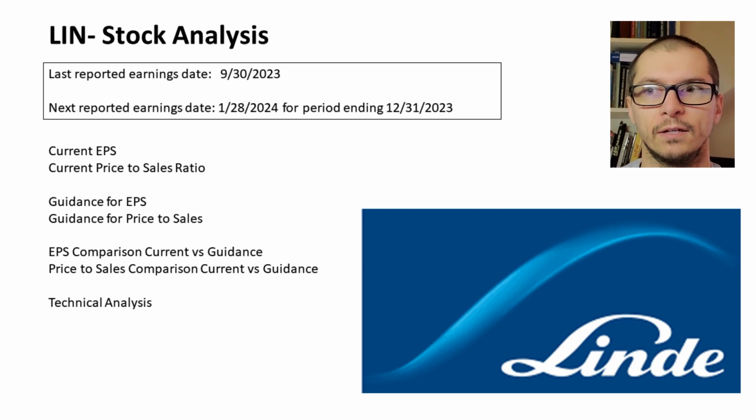We're going to take a deeper look into LIN stock today, focusing on its earnings per share and price to sales ratio, both currently and based on the guidance management has provided, which in this case will bring us to December 31st, 2023. Then we'll close by applying our findings to its current technical chart.